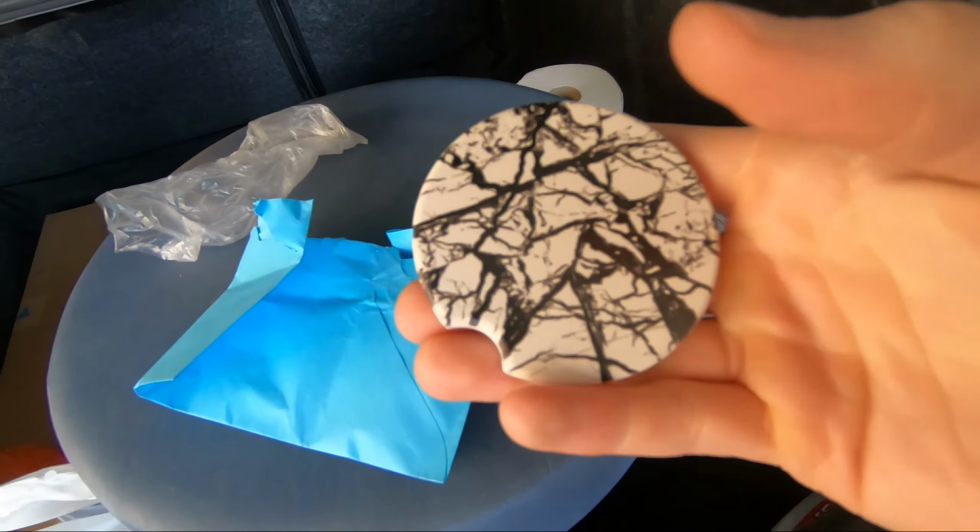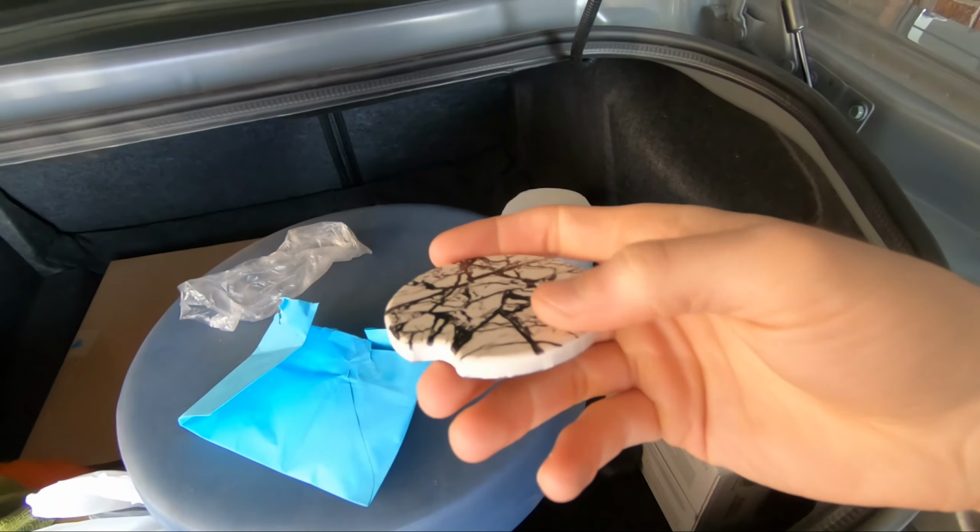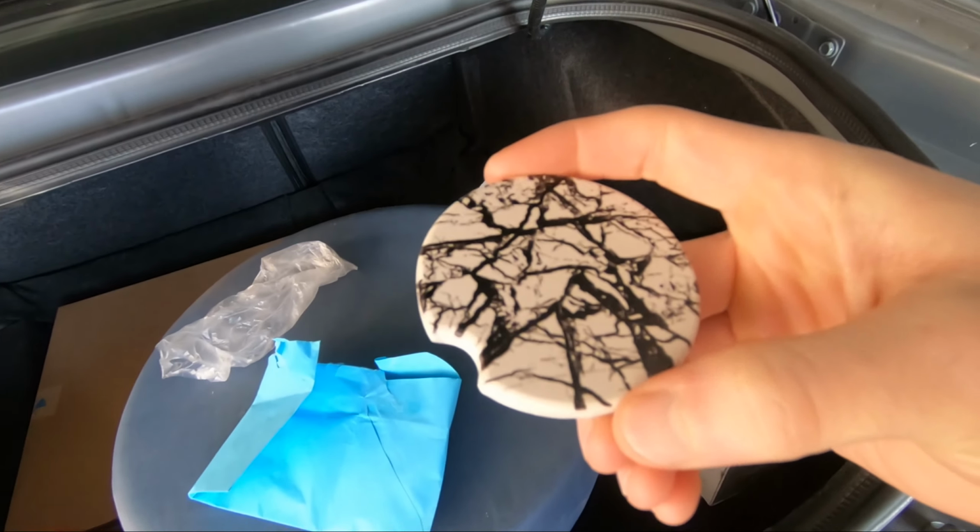And then also from my girlfriend's aunt and uncle, they gave me these cool little car coasters over here. These are supposed to go into the cup holder, and they're supposed to just decorate it a little bit, add a little bit of an accessory. So really cool for that.